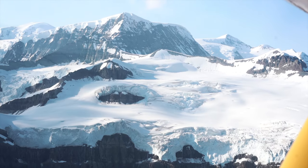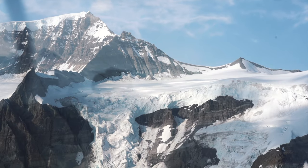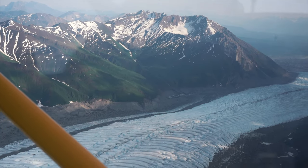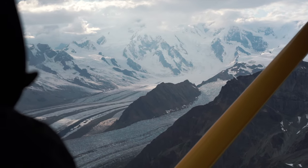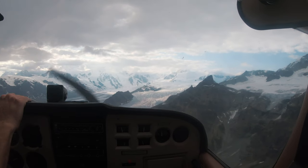We got to see the Nizina Glacier, Rhone Glacier, Chimney Mountain, Mount Regal, the 16,000-foot peaks of the University Mountain Range, Mount Blackburn, the Stairway Icefall, Erie Mine, Root Glacier, and Kennicott. And that's just to name a few. Our pilot pointed out even more landmarks that I can't remember.